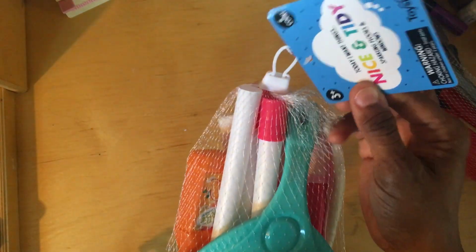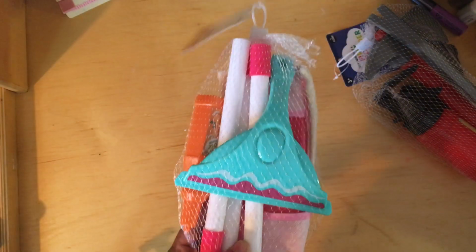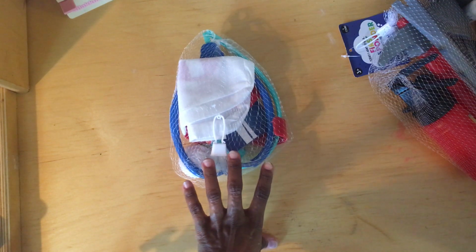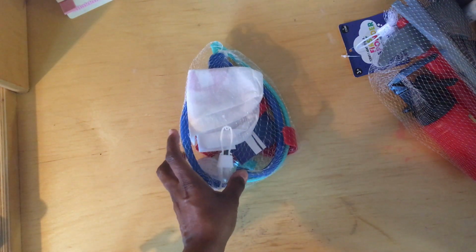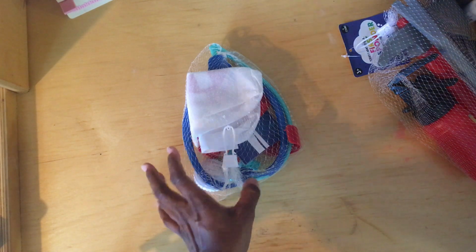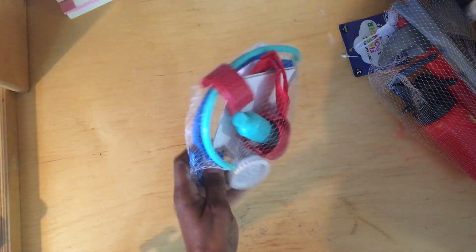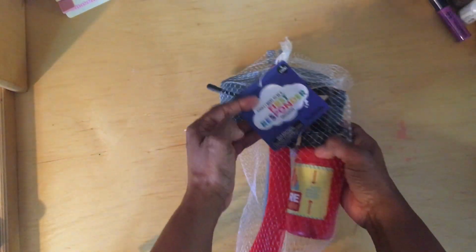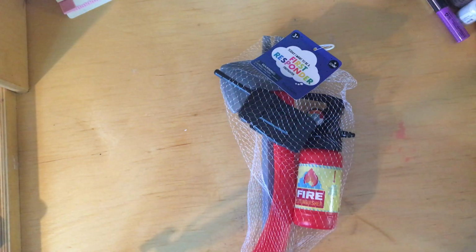It's got a little broom and a dustpan. I mean, they can pretend to wash the windows. Stinking adorable. And my kids loved the dramatic play. I have another area where they can pretend to go to the doctor, and that stuff was so well used that some of it needs to be replaced. So I picked up this doctor set. This too was $3.